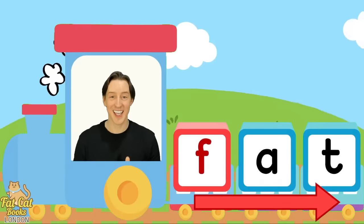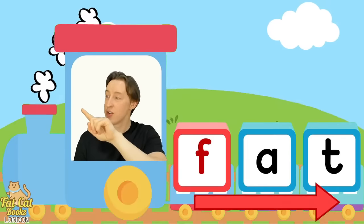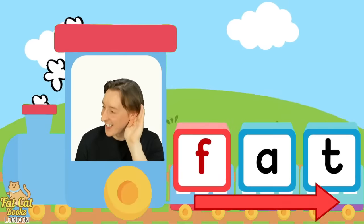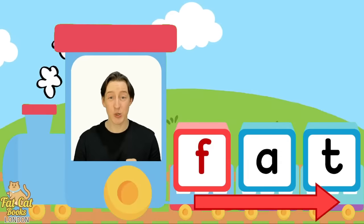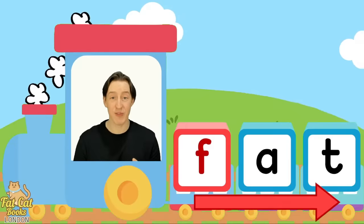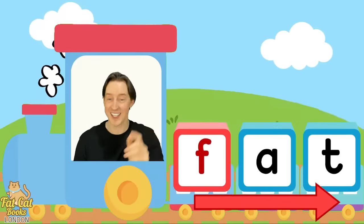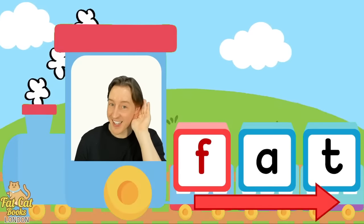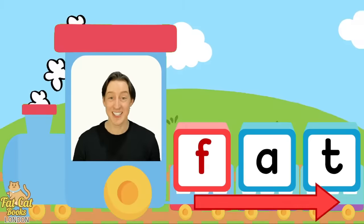Very good. Okay, so again, let's do it faster. Fat. Very good. And let's do it one more time, very fast. Ready? Fat. Great job, well done. That word is fat.